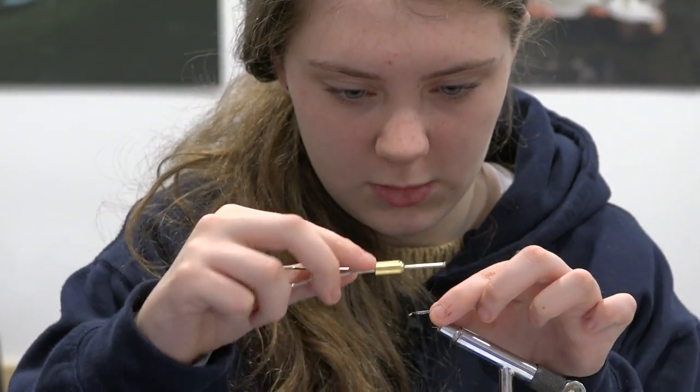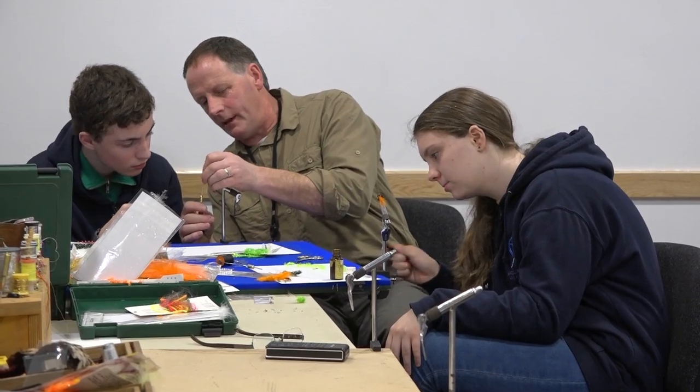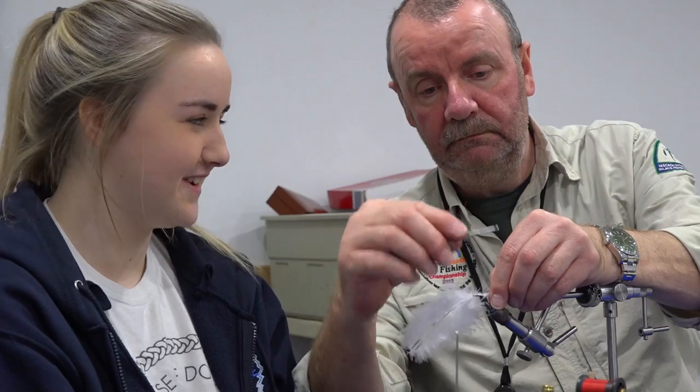The ambassadors also learned the art of fly tying and about why there are different colours, shapes and sizes of fly depending on the time of year and what you are fishing for.